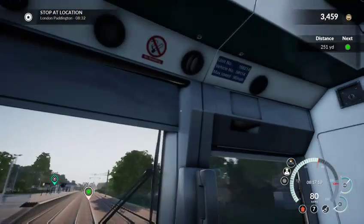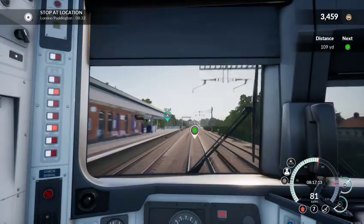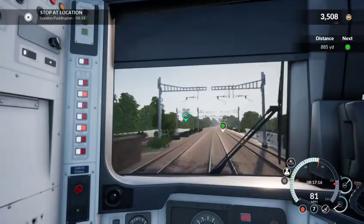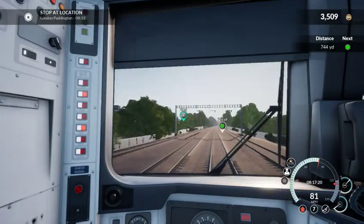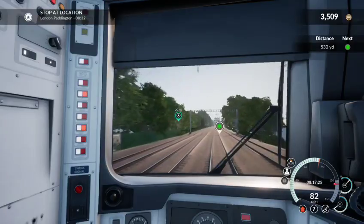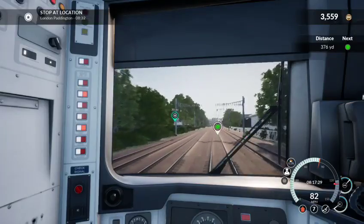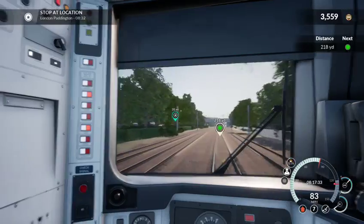So doing about 80. These are rated for about 90 miles an hour. You know, these are mainly for the commuter belt, so you know, it's from like Reading, Tafford, is it Tafford, Tyford? One of the two, Henley-on-Thames, Maidenhead, Slough, Didcot. It's that really slow stop, all stoppers train service, basically, in the commuters.